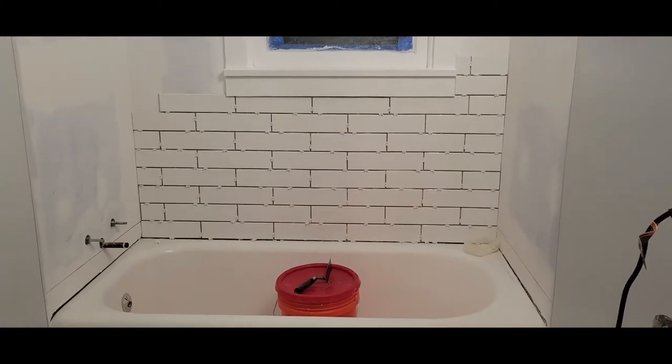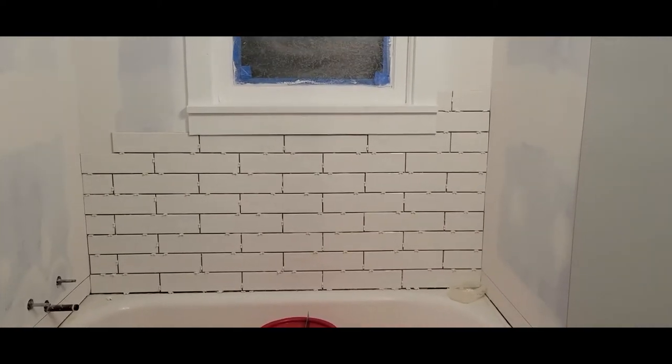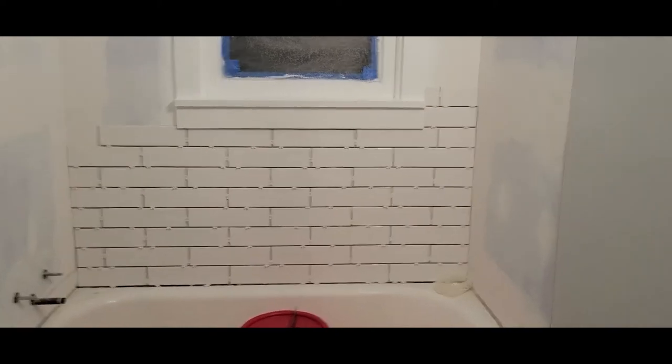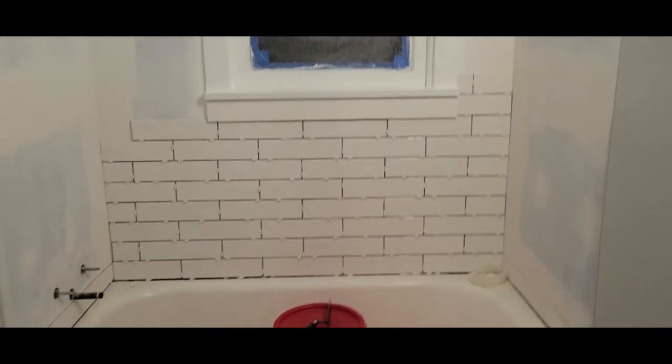It's 6:20 p.m. Friday night. We've been at this for 2 hours. And this is how far we got. TV makes things look faster and easier than it is. But we're getting it done. Cool. Looks pretty good. Alright, we'll see what we get done tomorrow.